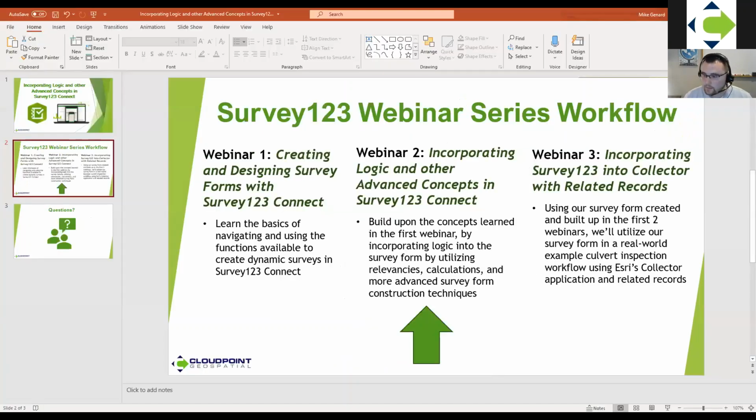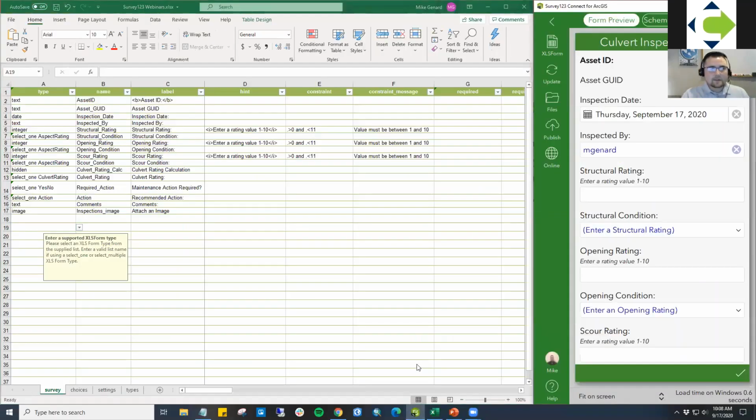So now I'm going to hop back into our XLS form. All right, so hopefully this view will look familiar to everybody. On the left, we have our XLS form, which is basically Excel. Survey123 Connect uses the Excel format to let us beef up and build our surveys. On the right, we have the Survey123 Connect app. This is previewing our survey form as we build it in the Connect application.